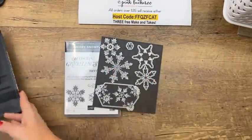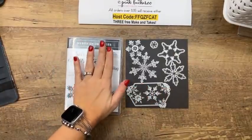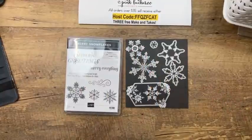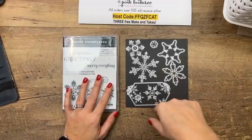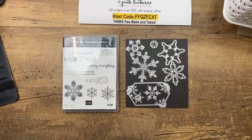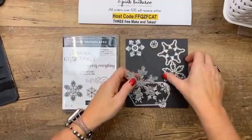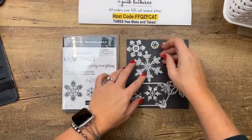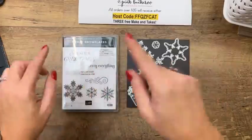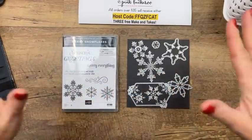Okay, so today, Merry Snowflakes. Like I said at the beginning, this has matching dies. And when I say matching, it's more like coordinating dies. And they were stitched snowflakes. I use those to design my projects today. They're not available anymore. But we have another snowflake stamp set that is available. That's an excellent die set. We have an excellent snowflake die set available that you could use in conjunction with this stamp set. If you don't have any snowflake dies, it'd be really good.